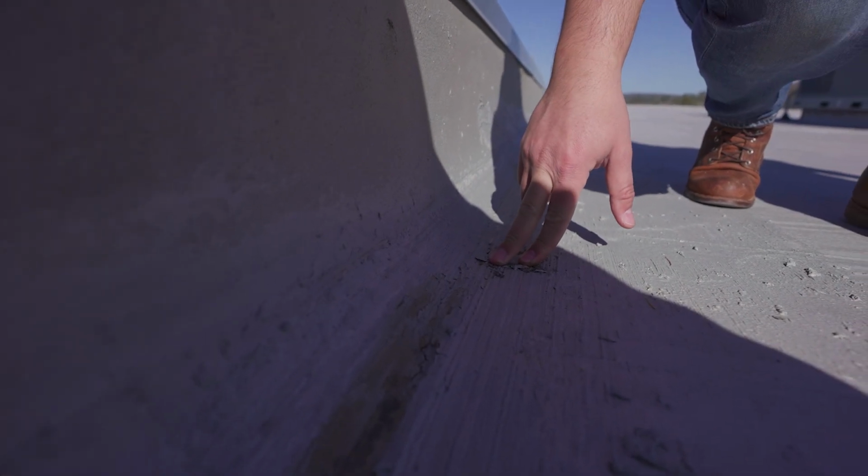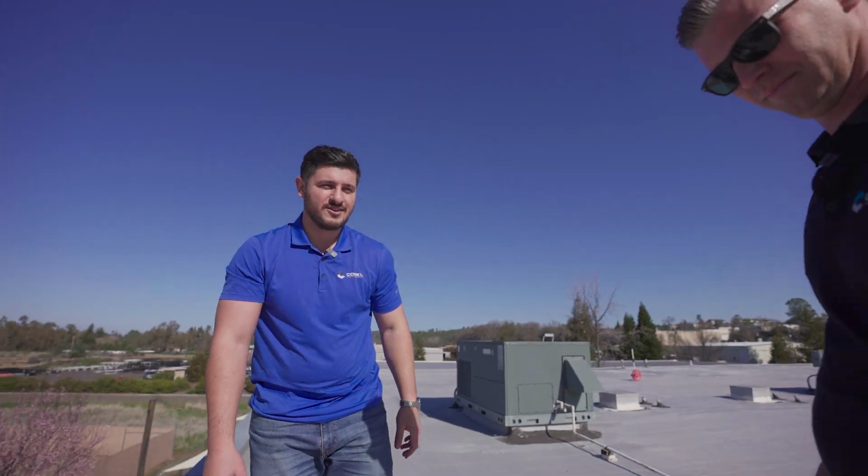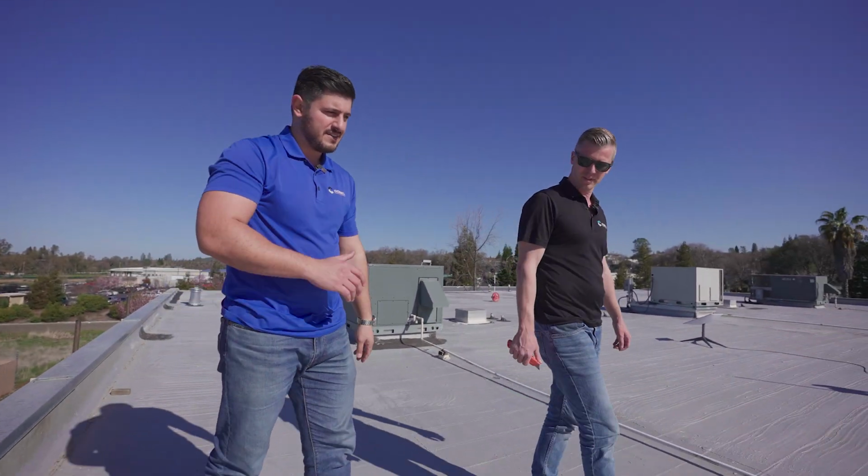But yeah, you definitely want to take a core sample to make sure you have one layer before you start quoting for overlay and getting their hopes up, and then realize there's multiple layers after you start getting into the tear-off phase. So 100%, that's a good bet right there.